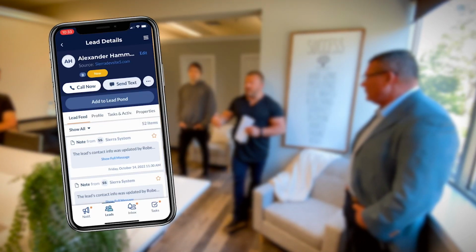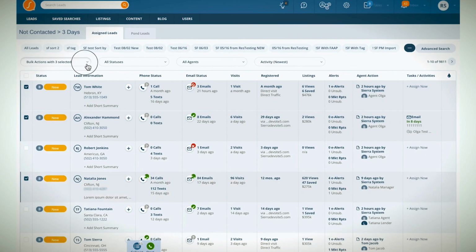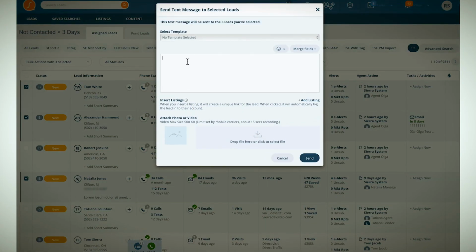So as we come to the close, see what we did there? We hope this walkthrough provided some insights into Sierra Interactive's capabilities. From user-friendly IDX websites to efficient CRM and extensive marketing automation tools, Sierra Interactive offers practical solutions for real estate professionals just like you.